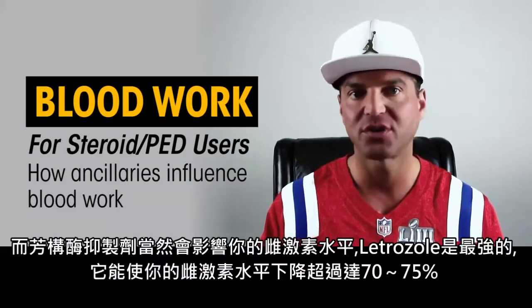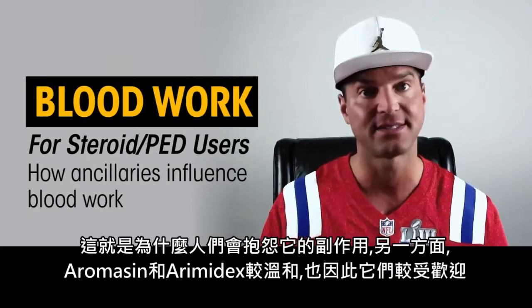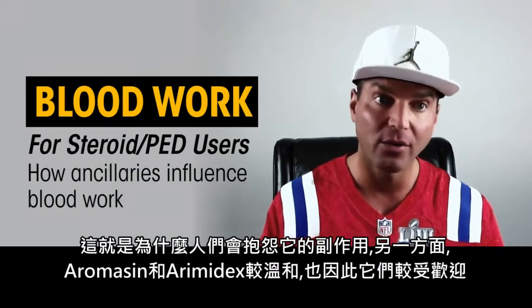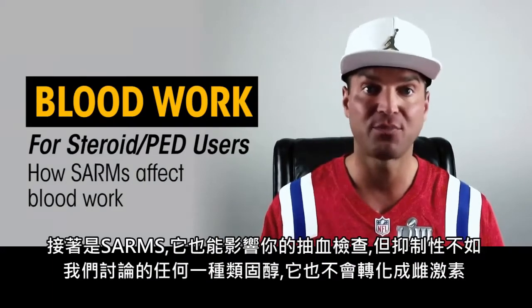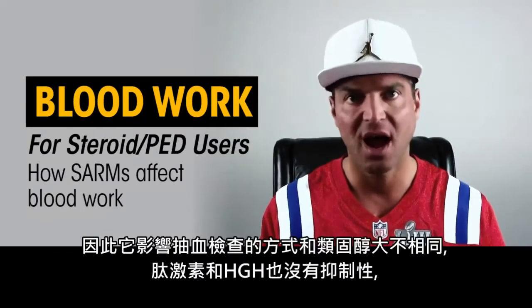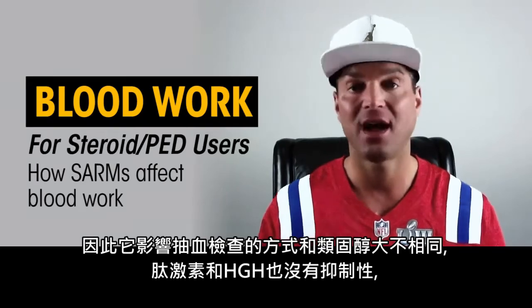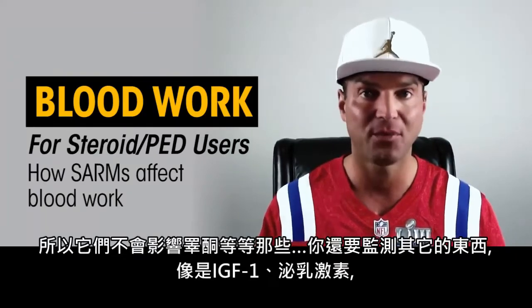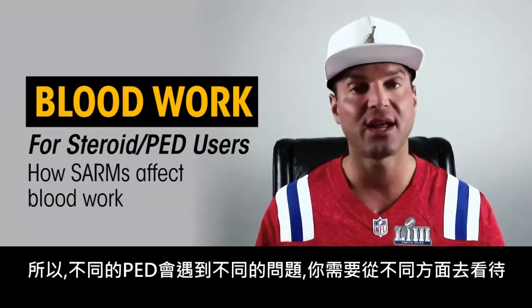Now, aromatase inhibitors, of course, are going to affect your estrogen levels. Letrozole is the strongest, and it can drop your estrogen levels by more than 70 to 75% like this. All right? This is why people complain about the negative side effects of it. On the other hand, Aromasin and Arimidex are more mild, and for this reason, they're more popular. Now, SARMs. SARMs can affect your blood work as well, but suppression is not even near where we're talking about with any sort of steroid. They don't convert to estrogen either. So the way that they affect your blood work is going to be far different than steroids. Peptides, HGH, they're not suppressive at all. So they're not going to affect testosterone and things like that. You're going to be monitoring other things like your IGF levels, for example, possibly prolactin. So different PEDs are going to have issues that you need to look at in different aspects and regards.